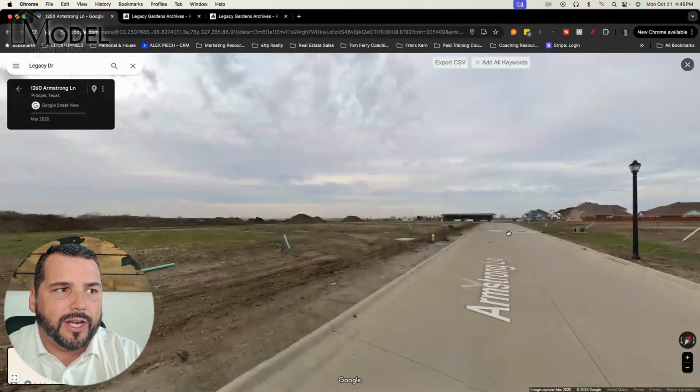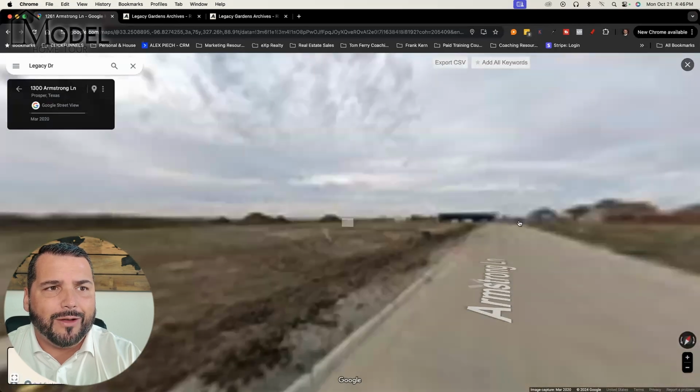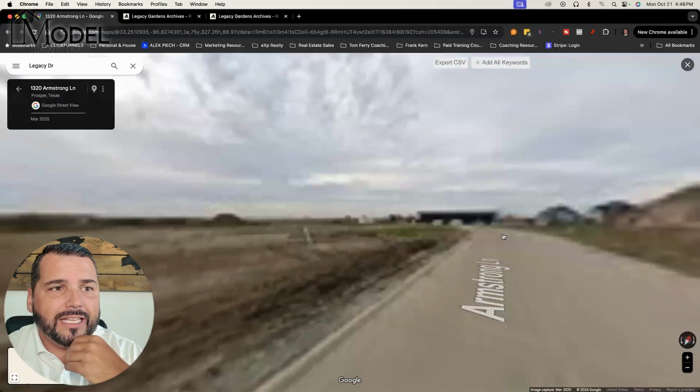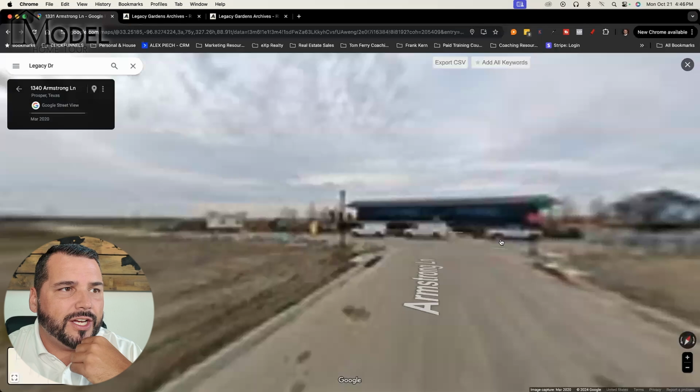So this map is obviously very old. Google hasn't been in here in a while, because this whole strip that we're kind of zooming through right now, this is all fully developed. This is done. There's nothing left in this section. The amenity center is actually done.